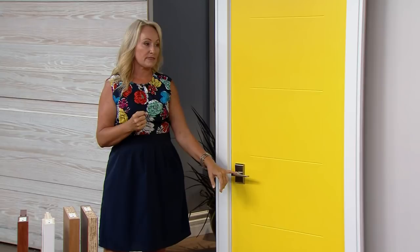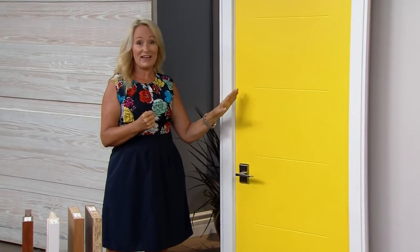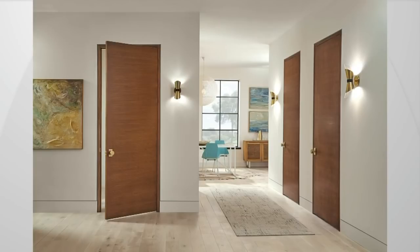And one of the reasons I went with the silver in this situation is black would have looked like a bumblebee and gold would have been fighting. So the silver really works. That was the right move. And we can see a picture of a flat slab door, a beautiful modern contemporary door from True Style, and this one is actually in a wood grain, so it really looks fantastic. It's really the star of the show in this space.